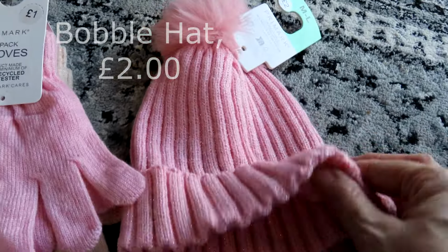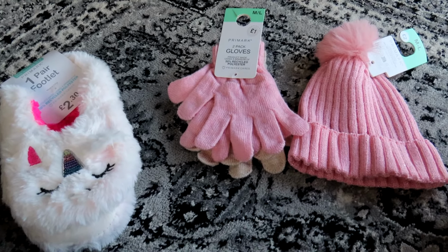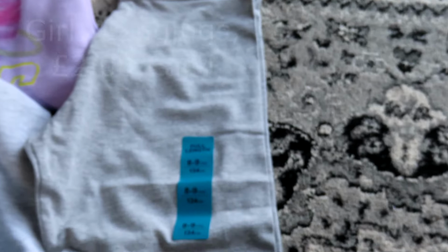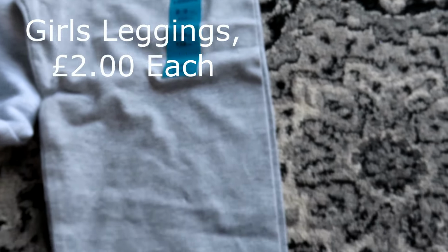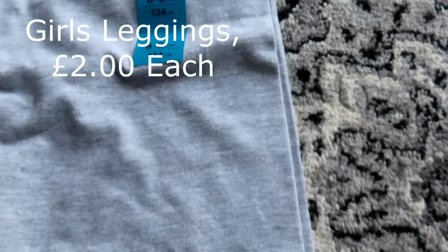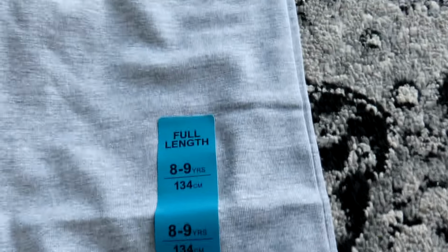This is a medium to large size, because sometimes when I wash the things from Primark, they do tend to shrink a little bit. So I just wanted to allow for a little bit of extra stretch. And then I got these girls leggings. I got three pairs of leggings on this particular trip, and they were £2 each. So I got a navy blue pair, this grey pair, and a pink pair, and they're full length leggings.